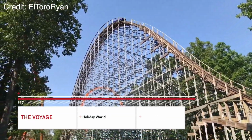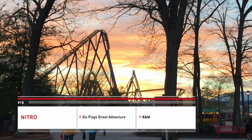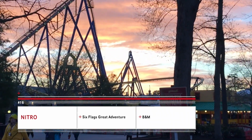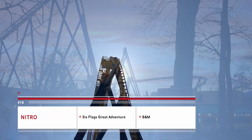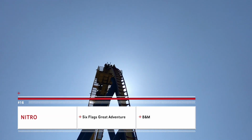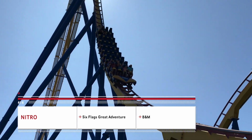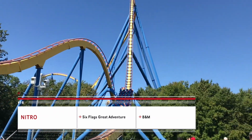Number 16 is Nitro at Six Flags Great Adventure. Nitro has a fantastic drop with sustained floater airtime the entire way down, along with a very forceful valley. This drop also lasts a very long time and feels much taller than 215 feet. B&M really seems to know how to make these drops as sustained and long feeling as possible.